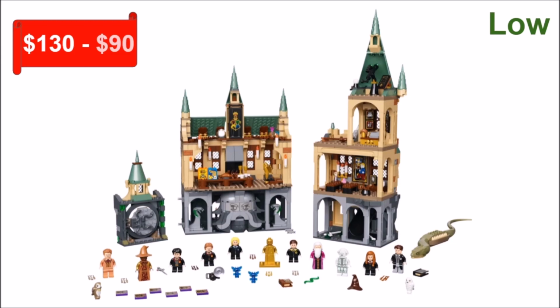We have Gilderoy Lockhart, Professor Sinistra, who I think will go up to the moon in price. I actually did a video on that, where I was going over Lego Harry Potter figures that are attainable and in sets today, that aren't in retired sets or anything like that, which I think will go up in price into the future. And I actually missed out Professor Sinistra.